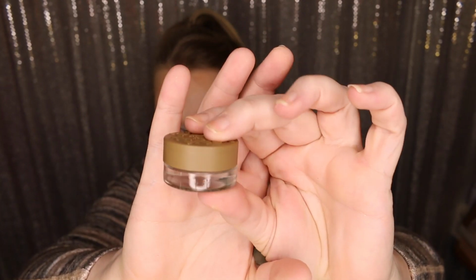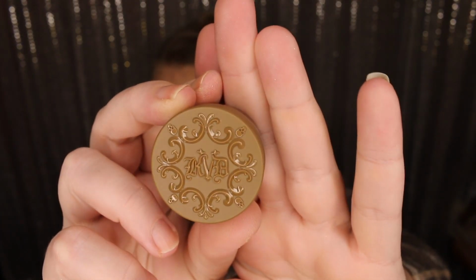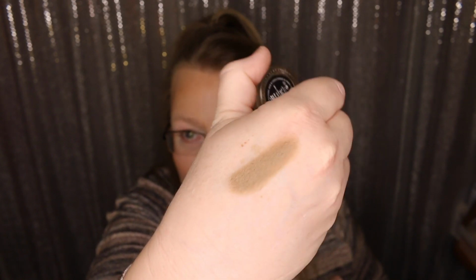Okay, so let's start off, since the pomade seems to be the hit among everyone. We have I assume a lid that is meant to match the color inside. And on the bottom it has a very nice label that very clearly reads Taupe and what it is, which I can appreciate. The top of the cap has the KVD logo on it with some filigree design. It's not embossed, this is actually raised on here. And it is filled to the brim. So there we go. Oh wow, this has a lot of slip to it. Man, that has a lot of slip to it. Okay, so there is the color Taupe in the pomade.